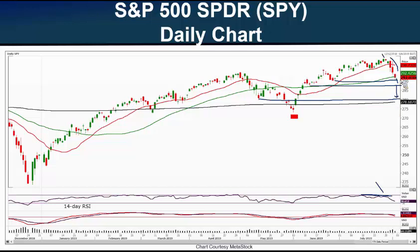So while we are having a pullback here, and August can typically be an ornery month in the market, we'll have to keep an eye on it, keep an eye on the 50-day moving average in relationship to where price goes, and maybe get a little more conservative here. If the market starts to bounce, that's a good thing, but people may also be taking more time off in August, so we'll have to become a little more conservative.